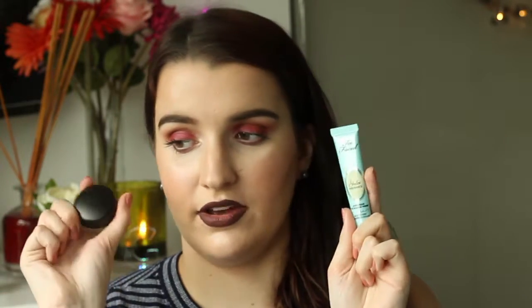Now for eye primers. I got 2 eye primers here. Now, as you guys probably know, MAC Soft Ochre Paint Pot. Best thing. I've been using it for years. I use it mostly every single time I do my brows. This one's starting to dry up now, so I need to use my other one. But recently I've been loving the Too Faced Shadow Insurance. And this is what I wore today underneath all my eyeshadows. A little bit goes a long way with this primer, and yeah, it's amazing.